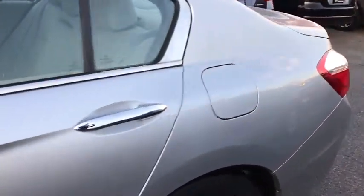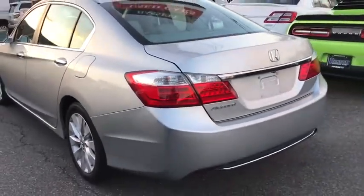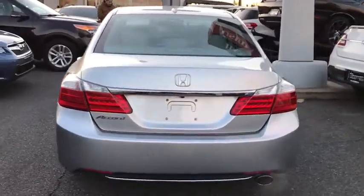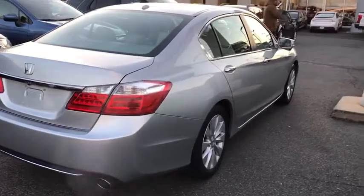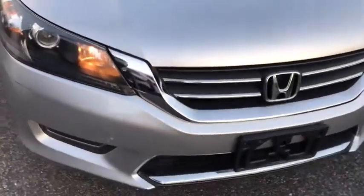Lane departure warning, backup camera, keyless entry, steering wheel audio controls, stability control, traction control, power passenger seat, anti-lock braking system, leather wrapped steering wheel, Bluetooth, adjustable steering wheel, power steering, cruise control, four wheel disc brakes, keyless start, floor mats, auto dimming rear view mirror, aluminum wheels, climate control.